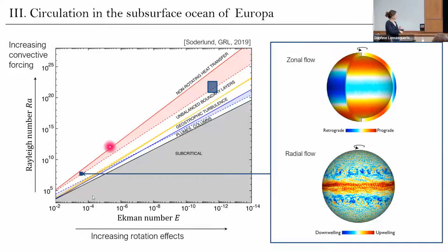And so Krista shows, using these parameters for Europa, that you have a very interesting circulation in the ocean. Here she shows a snapshot of the zonal flow and the radial flow at mid-depth in the ocean. Basically you have a strong retrograde zonal flow at the equator, and in the radial direction, a very strong upwelling occurring at the equator of the ocean. That's very interesting because, thinking about heat transfer and material transfer, it means the transfer between the ocean and the ice is going to be very inhomogeneous when you compare the poles versus the equator. So it's going to have huge implications regarding the exchange with the ice. That's the big picture of Krista's work.